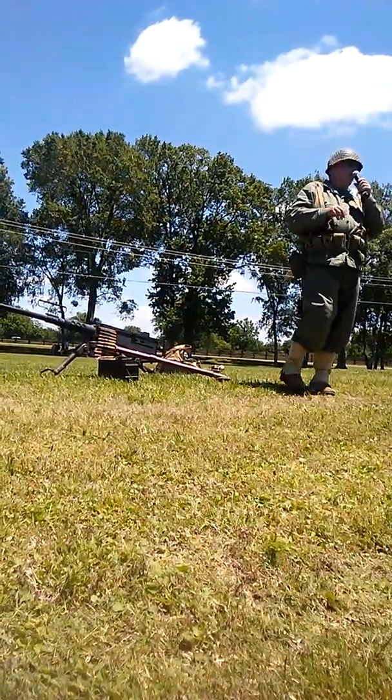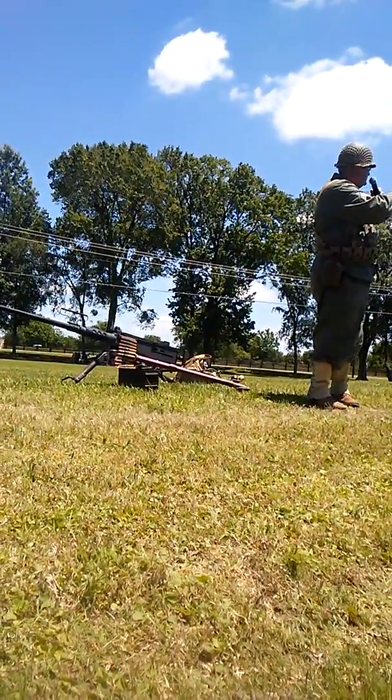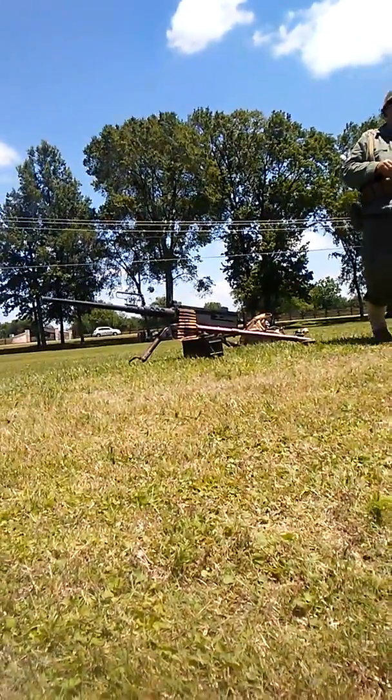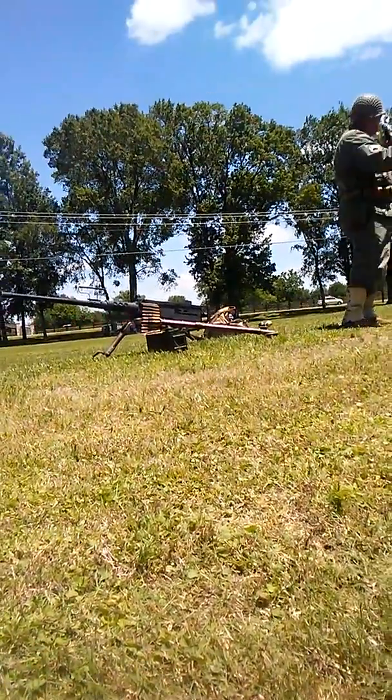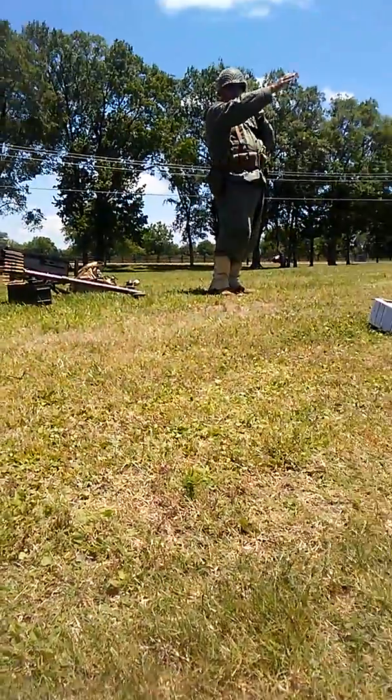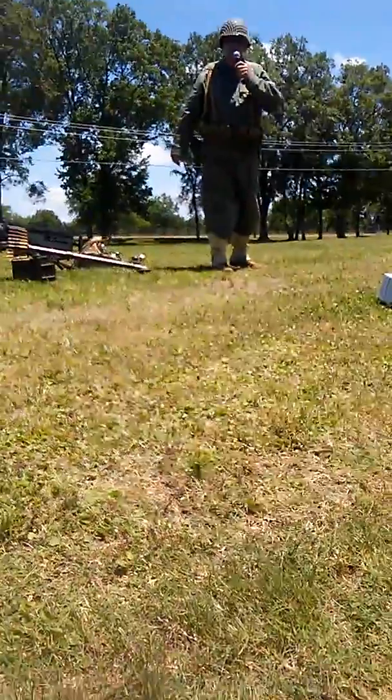So anyway, we appreciate you guys coming out and giving the demonstration. I hope you enjoyed it. If you have any questions, come on up, talk to them. We'll be glad to talk to you. Come over here, visit the vehicle, take some pictures, and enjoy yourself.